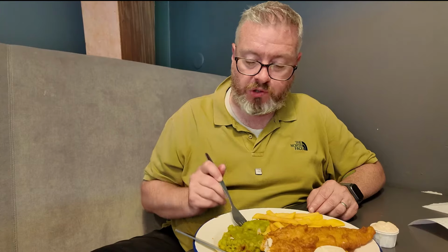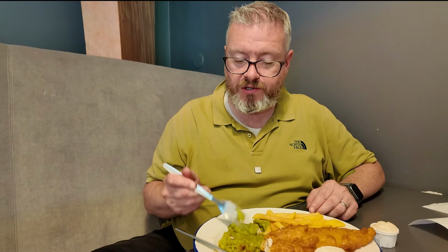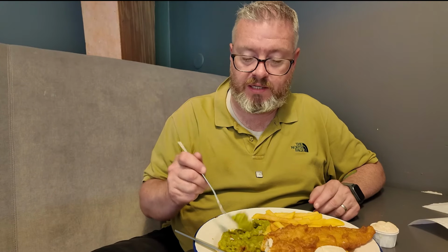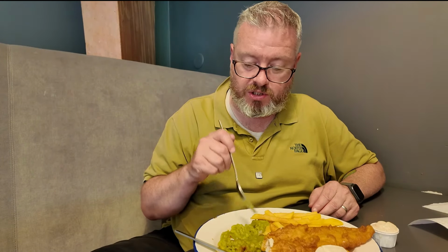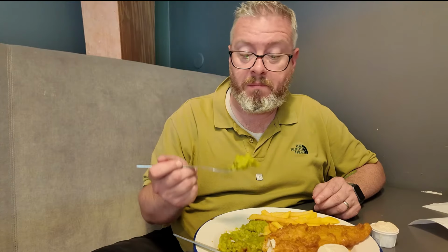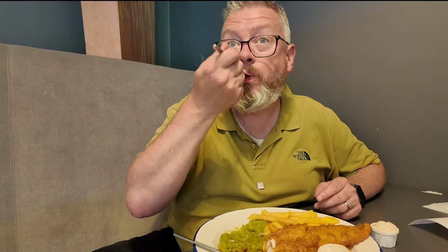Let's see if the mushy peas can save it. So, like I said, quite a nice portion of it. Not putting it in a little ramekin or anything like that, just spooned onto the plate. That's fine with me. And it seems to have a fairly good, thick consistency with still some chunkier pieces of pea in there, so that's okay. But how will it taste?